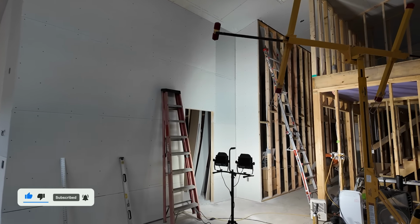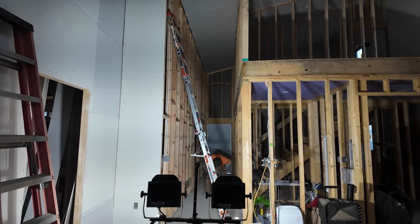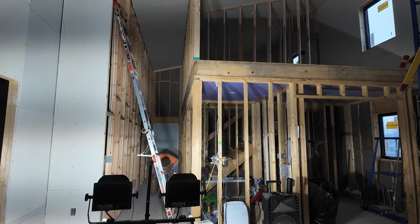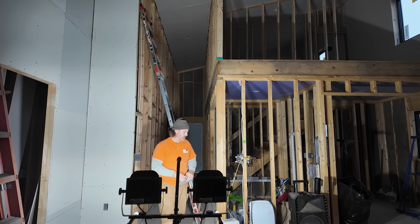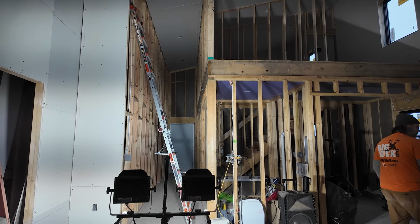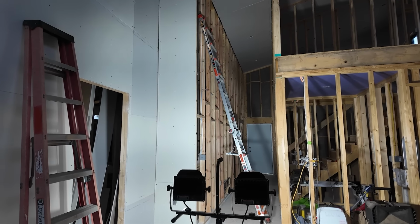So what we're going to be doing next is the tall skinny hallway, and Eric just got done marking all the studs on the ceiling for that. Yeah, it's going to be interesting because it's a tight area. Yeah, we can do it. Yeah, we'll get it done, but might take a little trial and error perhaps.